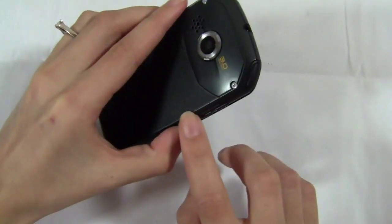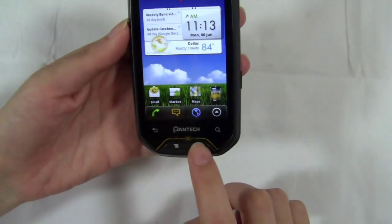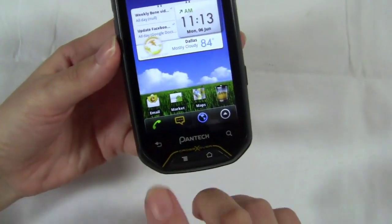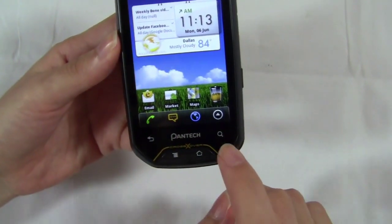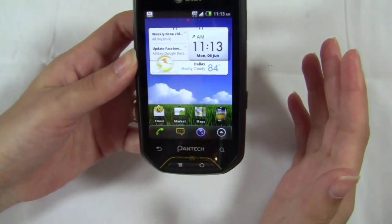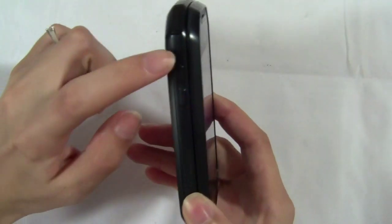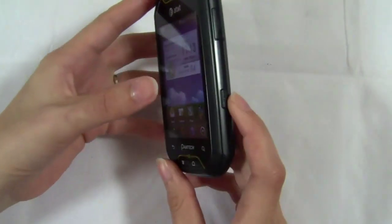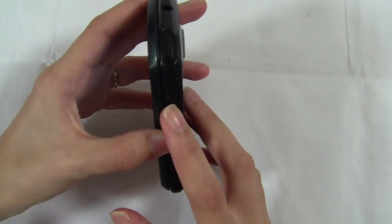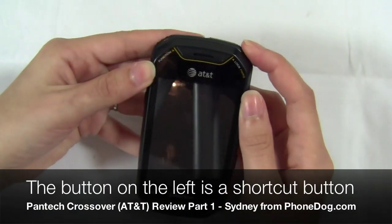Kind of a different sort of teal or dark green color. On the front here you have the menu and home buttons. These are physical buttons, and then the back button and the search button are capacitive touch buttons. I'm not entirely sure why they did that, but not a big deal. It's just something to take note of. And then you have the volume rocker buttons on the left side. Dedicated camera button, which is very nice. Micro USB charging port. This is the lock and unlock button.